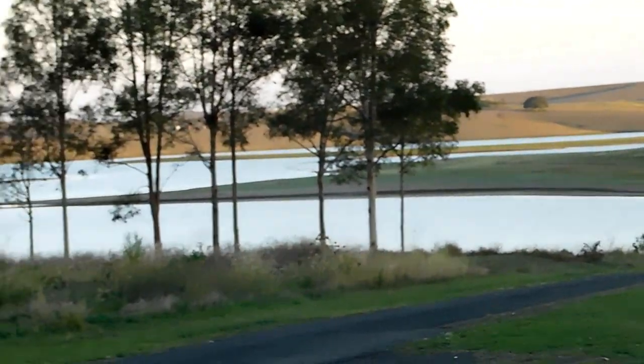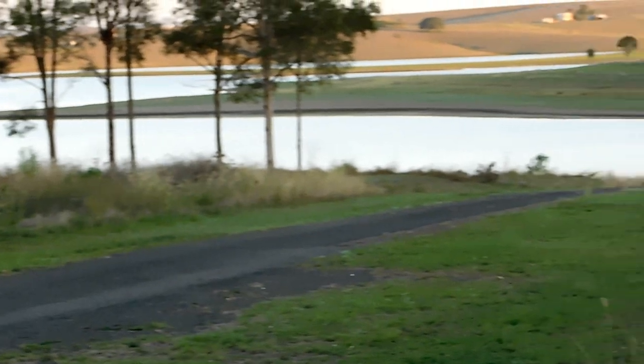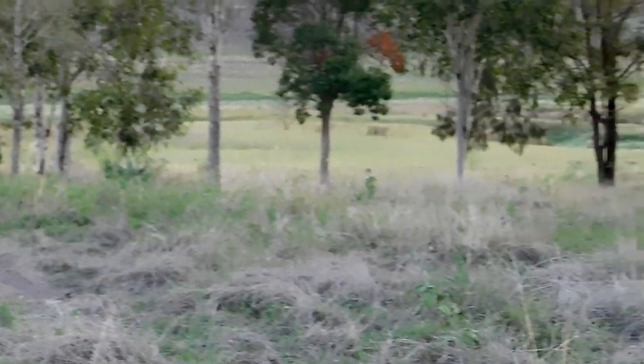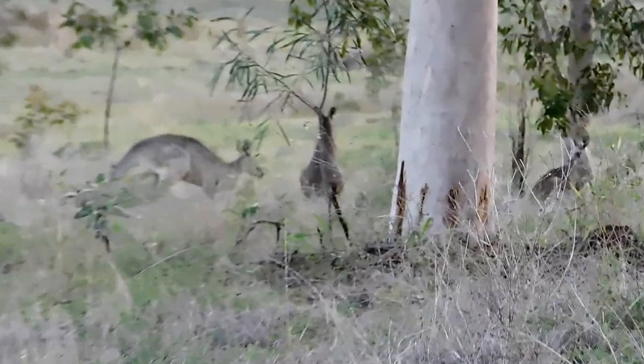Just over there, we've got the water. And that's why I came down here. I thought close to the water we might find something worth having a look at. And sure enough, we did. We found the nice little family of kangaroos to have a look at.